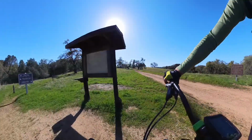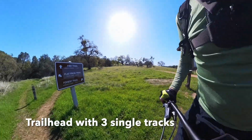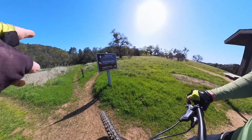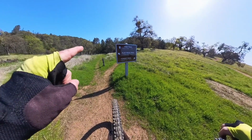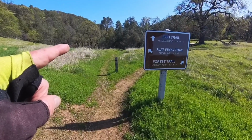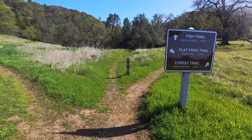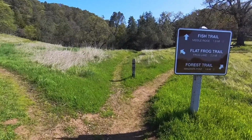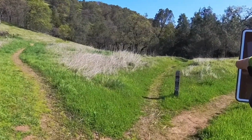Okay, so you can see the trails here. The one dead ahead, no mountain bikes. I don't know if that's all three of them or just, so this is the forest trail that I think I want to be on. No, I want to be on the Flat Frog Trail, which is this one over here. This is the trail I want to be on, the Flat Frog. I'm going to assume that's okay for bikes, and only this one here is not allowed for bikes.